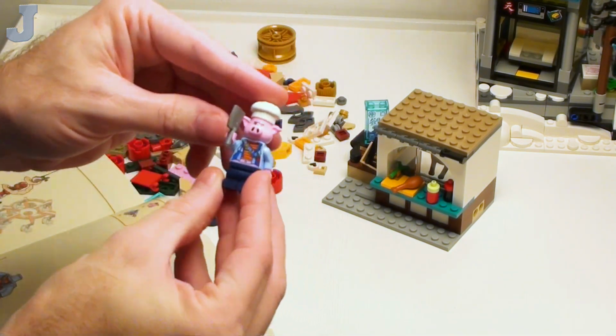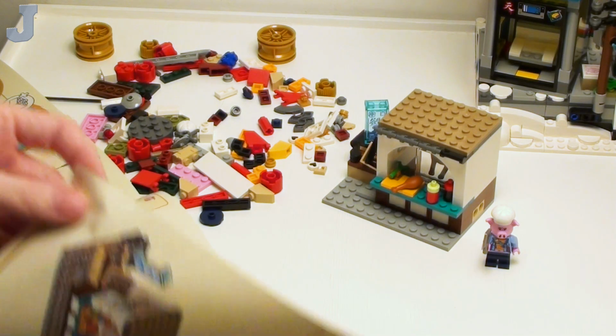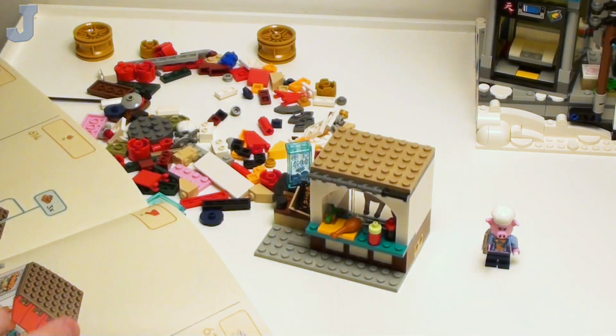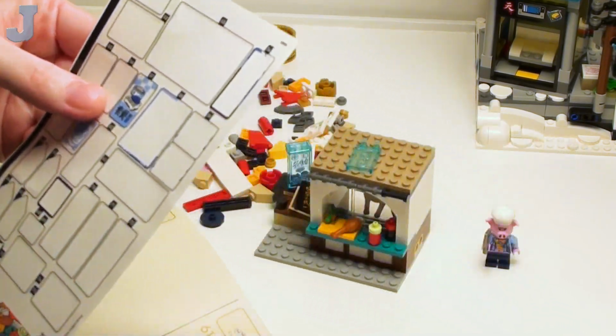And that's Pigsy, that's what I remember his name. And I think we're continuing back onto here. And what better way is to just start throwing stickers on things. So we need sticker number 57, which is that right there.